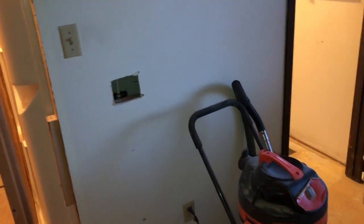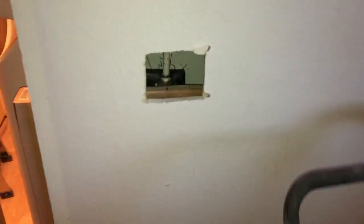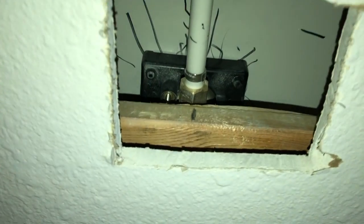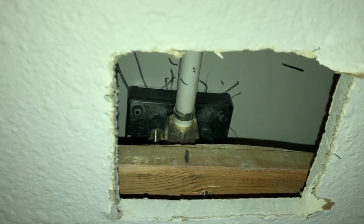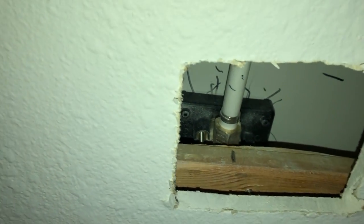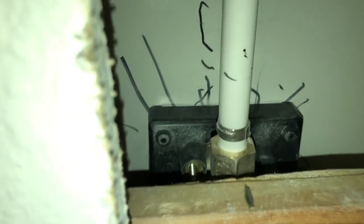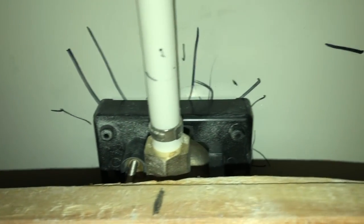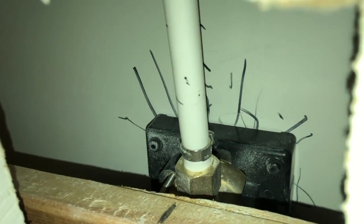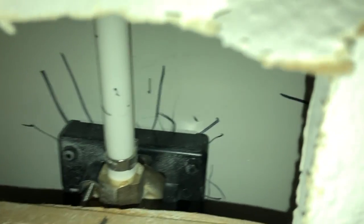But I cut this hole in the wall because I thought that you had to be really precise with where you drilled the hole on the back of the shower for the wall. But the hole ends up being so big that you end up needing to get it covered with the escutcheon.